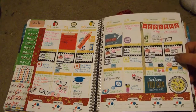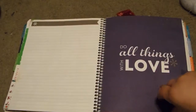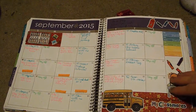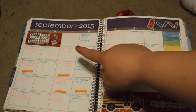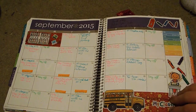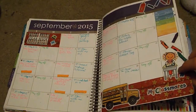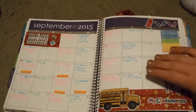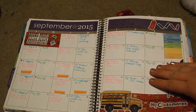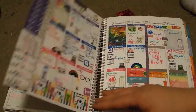Definitely not one of my better spreads. Really, really not one of my better spreads, to be completely honest. This was the first month that I actually liked my monthly layout, because I used a 3D sticker over there that says yearbook. But then everything else was flat, and I used just washi tape and just scrapbooking stickers. Oh, and what I use the monthly view for is I track what I do in my blog and my YouTube channel and on my blog, like what I want to post.